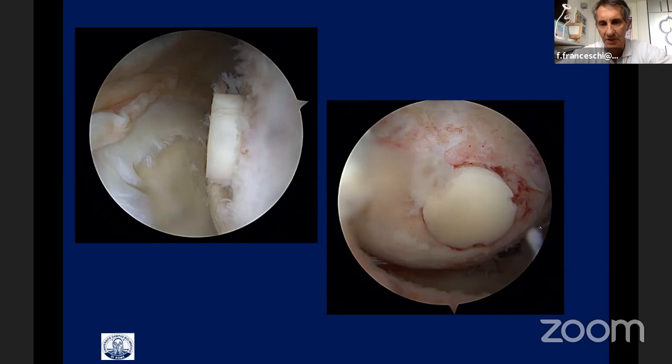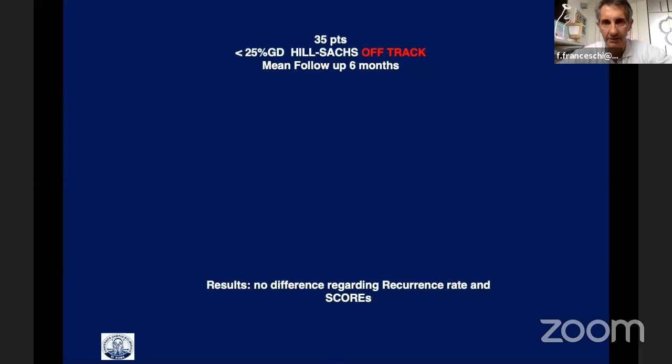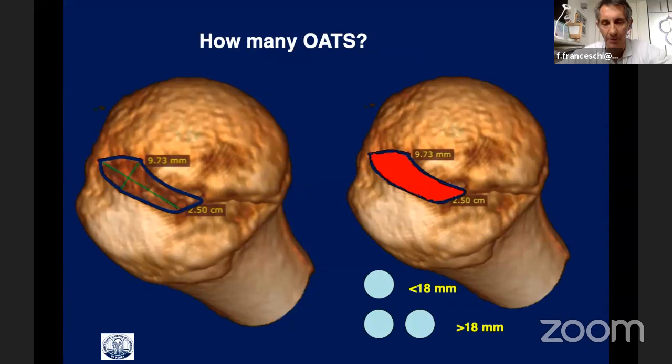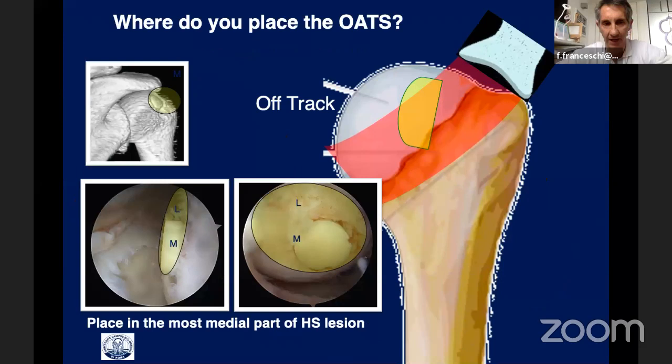And sincerely, I didn't have any problem of impingement inside the joint. This is the CT scan check. This is our population that we have studied. We have made a formula to understand how many OATS we have to realize to cover all the defect.